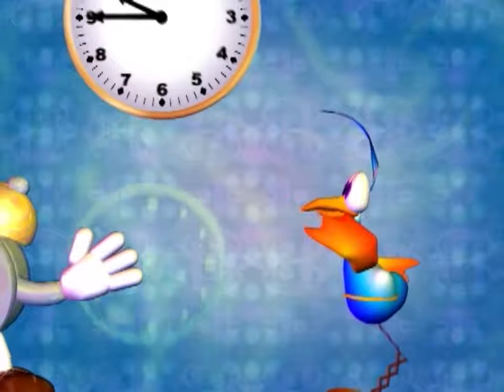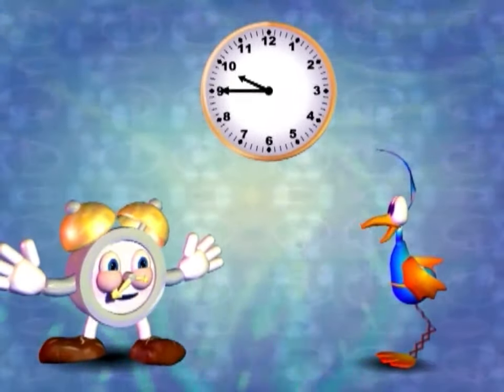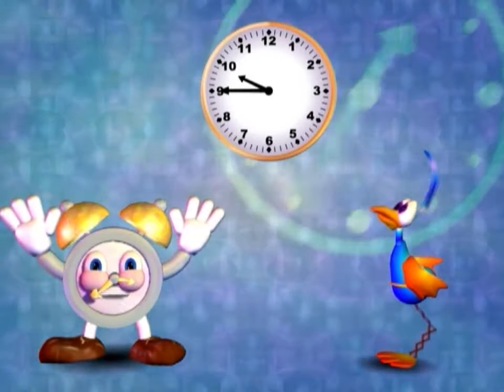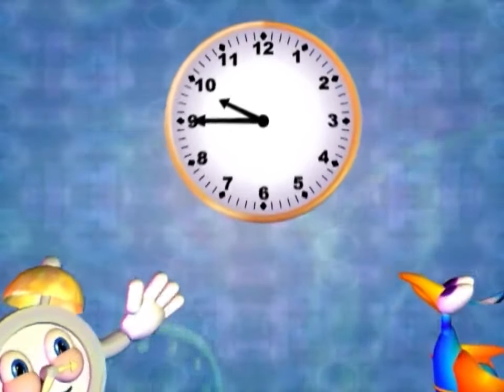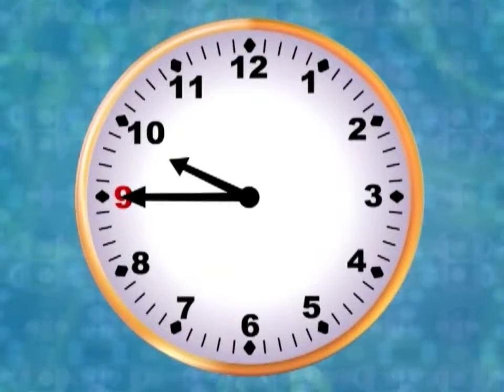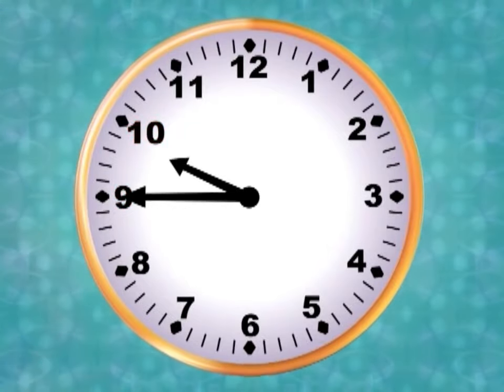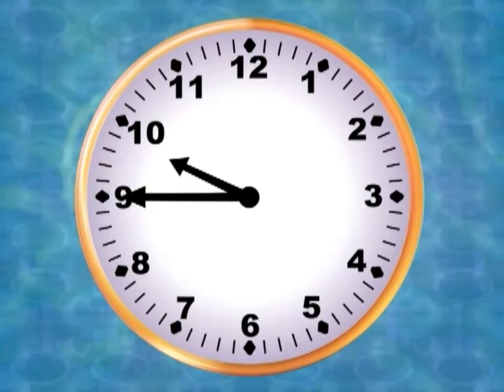That's right. Hey, Timothy time. This was the time on the clock when someone told me it was a quarter till 10. Well, Cuckoo, that's another way of looking at this time. Instead of going back to the hour that's behind and adding 45 minutes, you look up ahead to the next hour number and say quarter till instead.